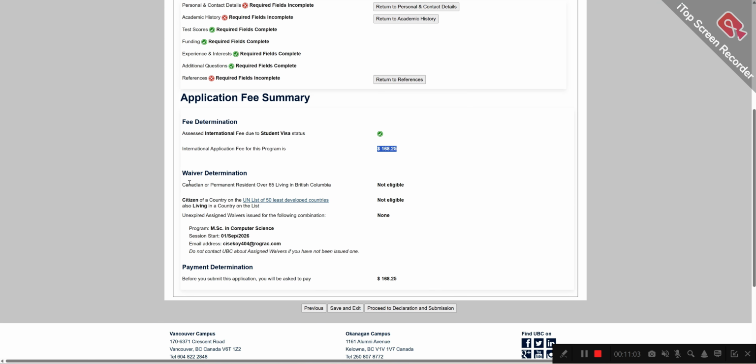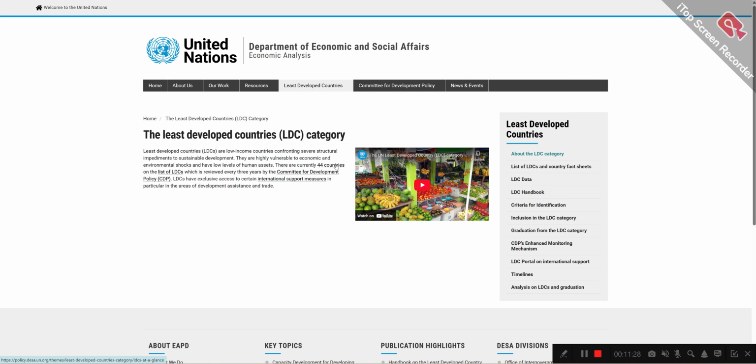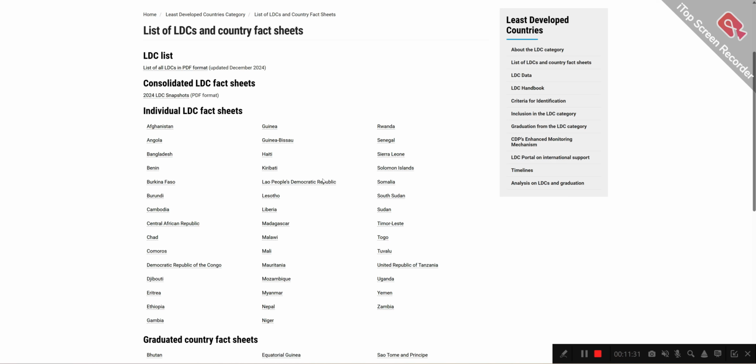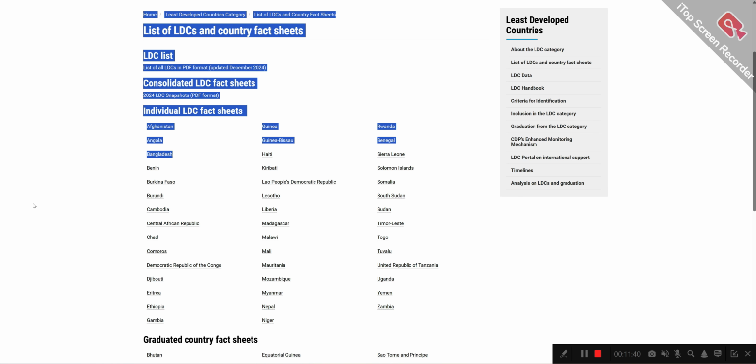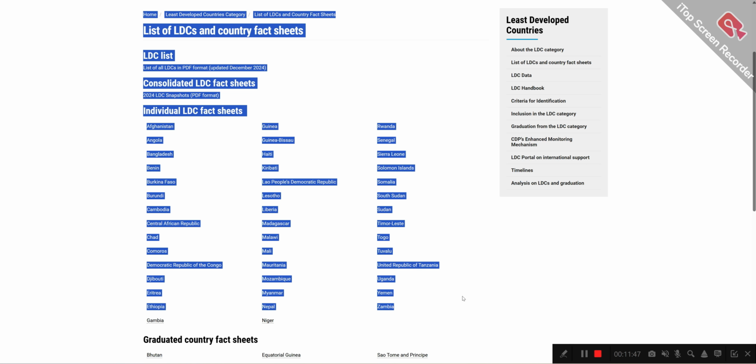Only those from developed nations, no, only these are eligible to be exempted from the application fee. You can check out the list here. If you're from any of the countries listed here, you don't have to pay the fees. You can see the least developed category. So these are the least developed categories, and they don't have to pay any application fee here. You can see Afghanistan, Bangladesh is there, and most of the African countries are there. So you don't have to pay any application fee if you're from these.